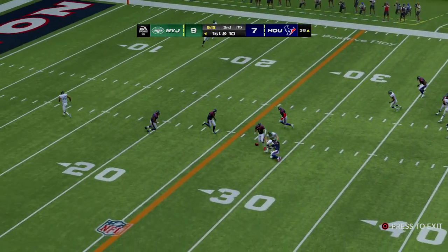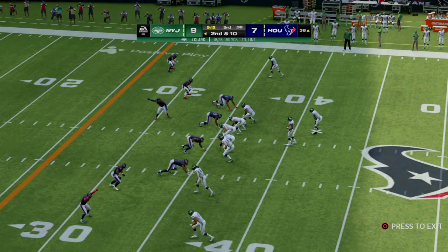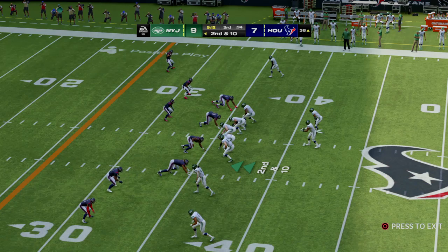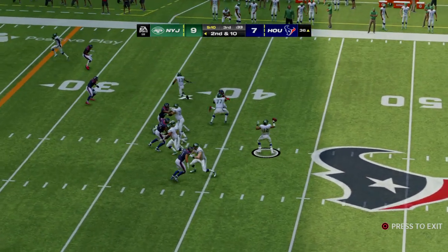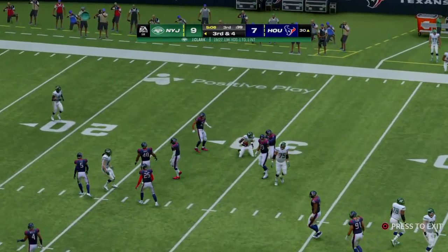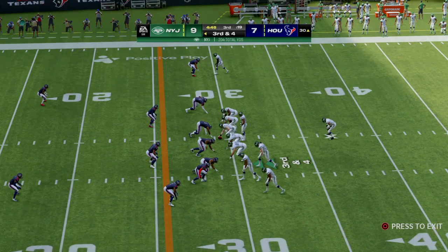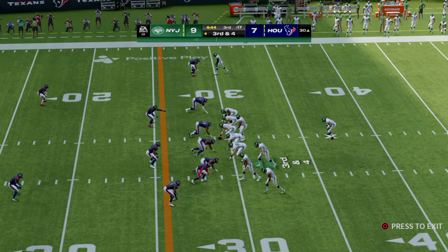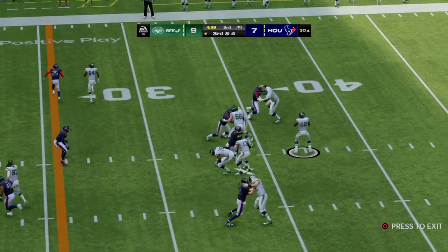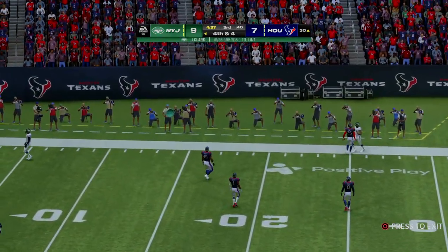Operating from the gun, Clark. And that one drops down, incomplete. Good coverage there, forced the ball free, and it's second down. Throwing again, Clark. He finds his man, complete. That's Bush. He'll be brought down on the 30-yard line after a gain of 6. They look to throw again. And that one to the right side and incomplete.